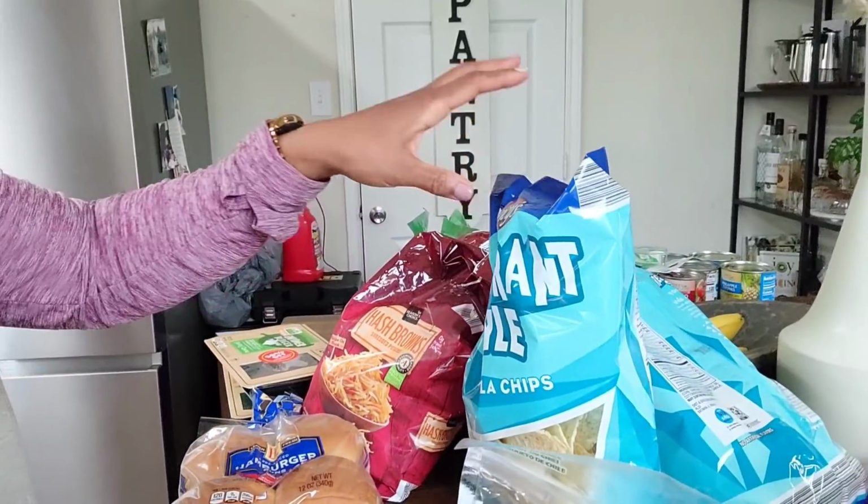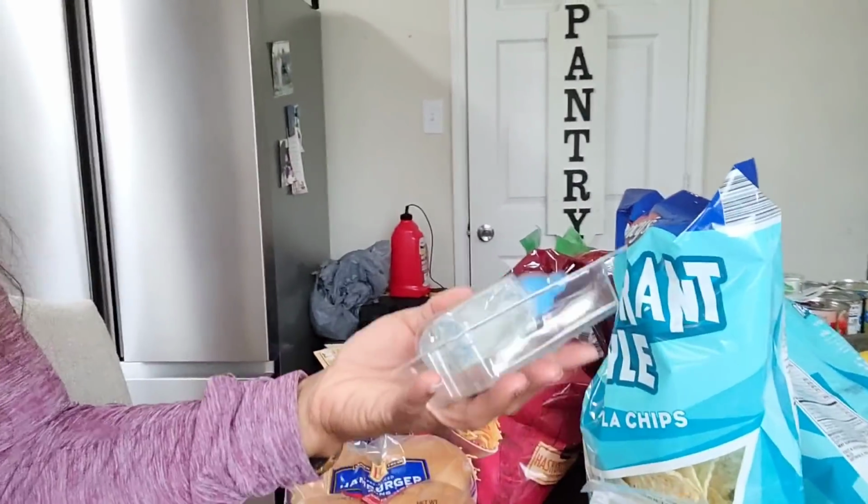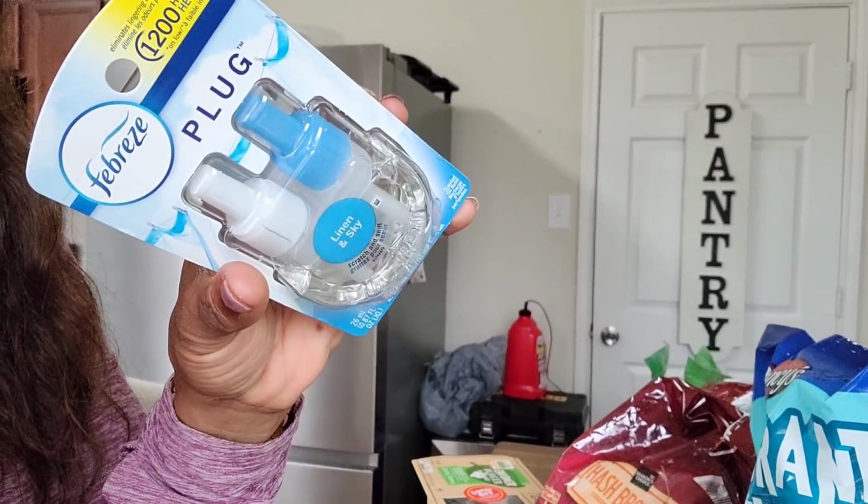2 bags of tortilla chips, because we'll probably make salsa. We'll just share that with you all when we do. A plug-in for our bathroom. These are the ones we use in bathrooms.